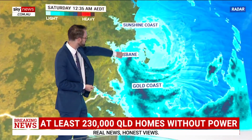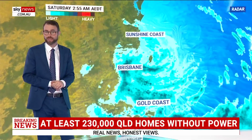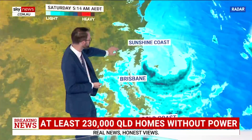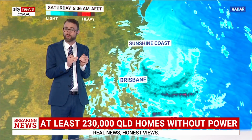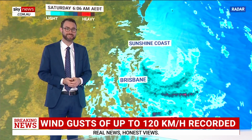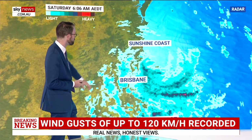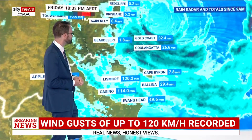That circulation spinning around. It crossed North Stradbroke Island and Moreton Island around midnight last night, and now it has moved very slowly. It's pretty much stalled, very slowly edging northwards. We're expecting it to make the westward turn overland, but I can't see any evidence of it doing that at the moment. So it's very slow moving between Brisbane and the Sunshine Coast, essentially just out to sea.